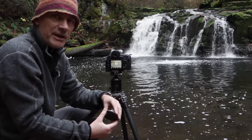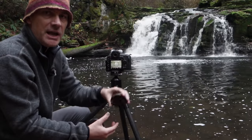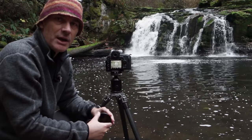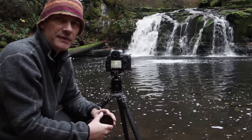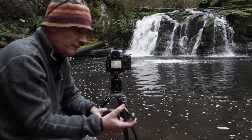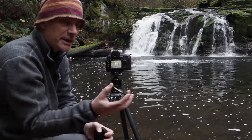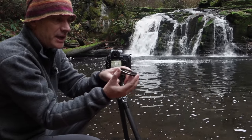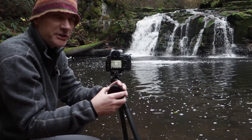And the nice thing about having it built into it rather than adding an ND filter on top of this is that you won't get any vignetting with wider angle lenses such as the 16 to 35. It's virtually the same in looks to the regular polarizer, except this one has a silver edge on it, so you can kind of tell the difference between the two. So when I stack these together, I can instantly tell which is which.